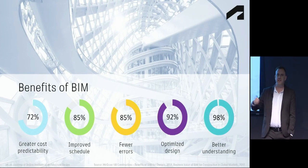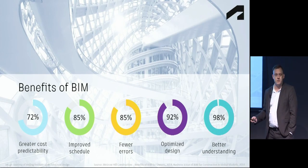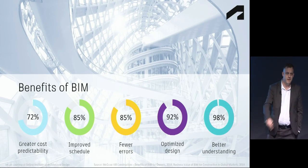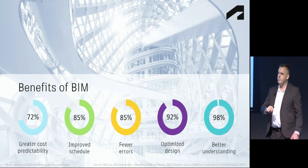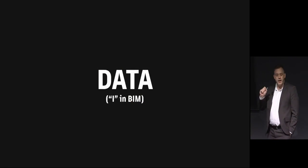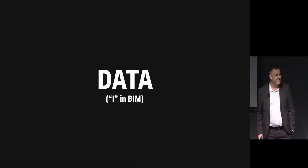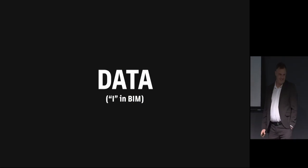We all know fixing something in the model is much easier than fixing it out on site, right? Hence, as Eddie suggested, you know, do all the work in one place and then take it out to site. But it's the I in BIM that we're going to concentrate on today, or the information. Say the word. Data.